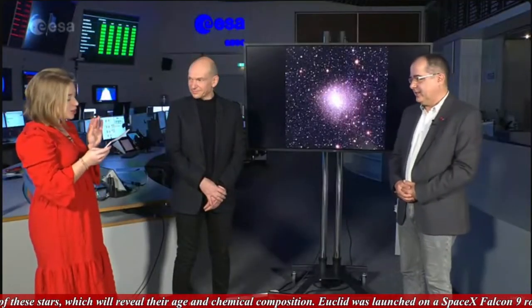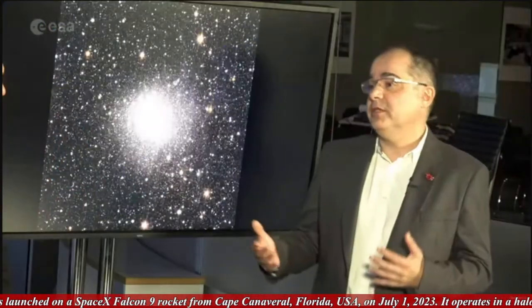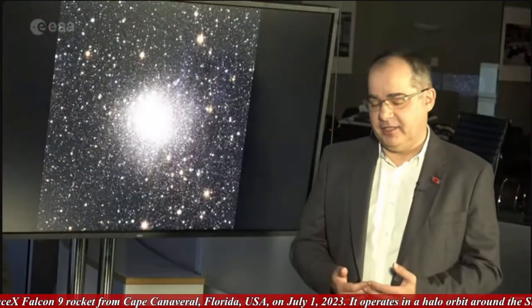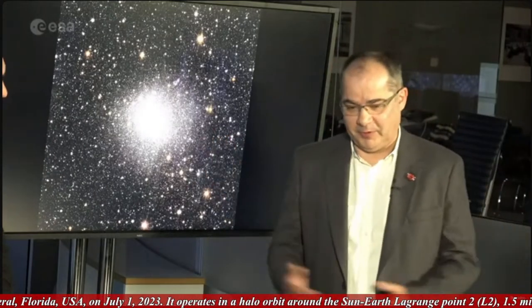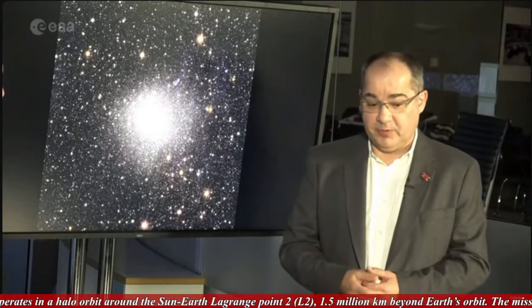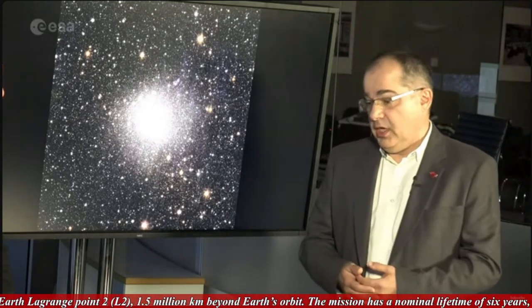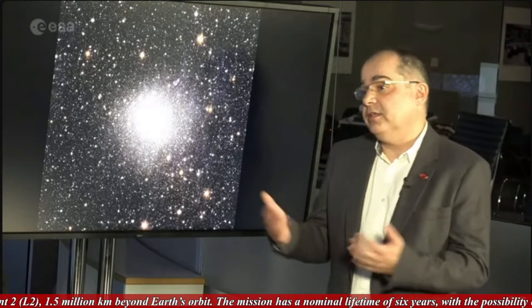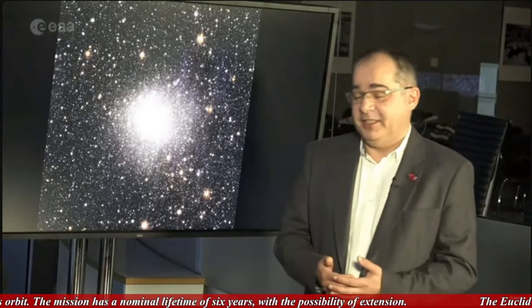Fantastic. And Francis, you are one of the leaders of the Euclid Consortium. Can you tell us a bit more about the consortium and its role in analyzing images such as this one? So the consortium has been built and defined for the scientific exploitation of Euclid and for the full mission, the six-year mission we've heard about before. Many tasks befall on the consortium. The first one was to design and build the two instruments, the VIS and NISP instruments. It's also in charge of organizing the observations, so actually using the instruments.